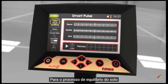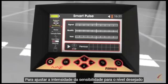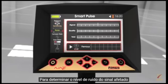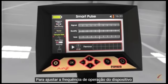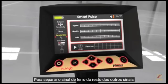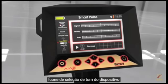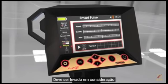The scale icon for the ground balance process. Sensitivity bar to adjust the sense to the required level. Noise bar to select the signal noise level. Sample rate icon to set the device operation frequency. Iron filter icon to ignore iron-based metals and targets from other signals. Sound tune selection icon.